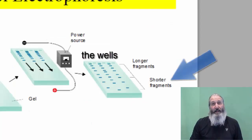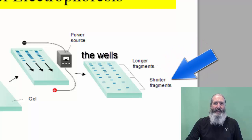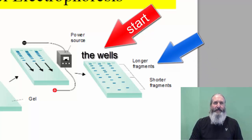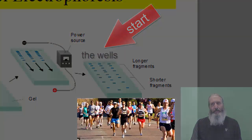The shorter DNA fragments move more quickly through the gel matrix and the longer DNA fragments more slowly. So the shorter fragments end up further away from the starting point, and the longer fragments are spaced out before that. Just like in a running race, the fastest runner ends up furthest away from the start, and all the other slower runners are spaced out behind them.